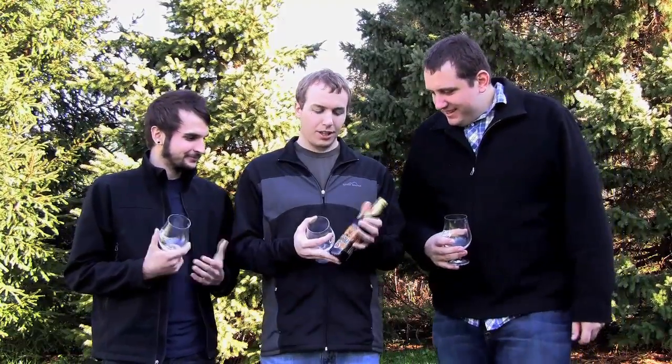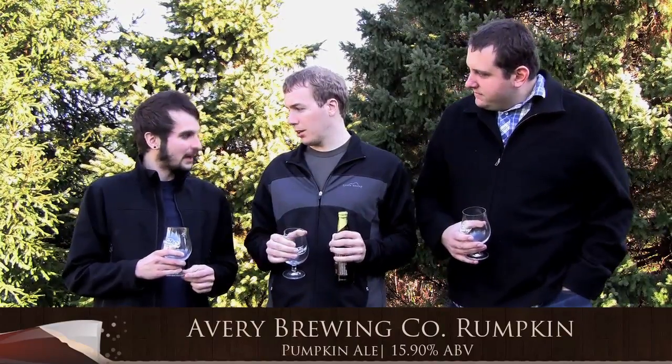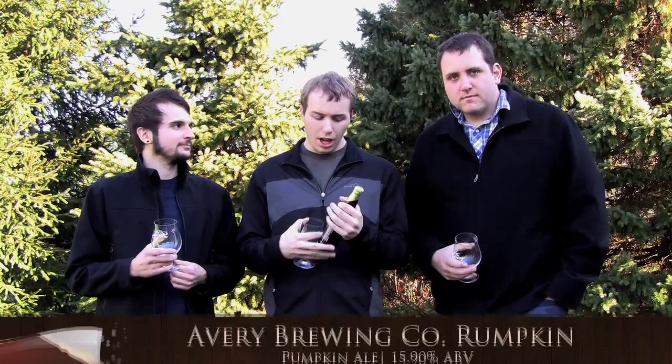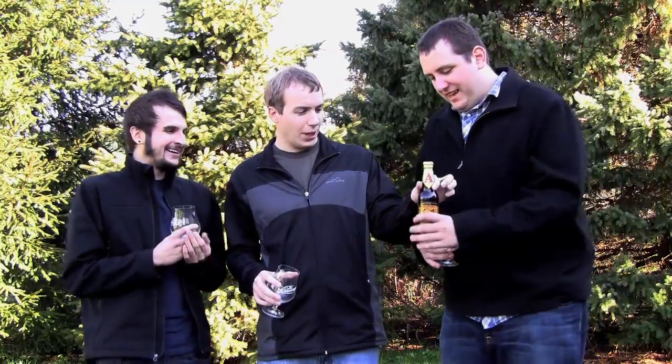Today we are reviewing the Rumpkin from Avery Brewing Company. I was able to pick this up down in DC. This is the first year that they bottled the beer. I had it last year on tap, and it was very, very good. So this is an ale with pumpkin spices that is aged in rum barrels. It's delicious. I'm going to preface it with that. I'll be the judge of that. Why don't you hold that?